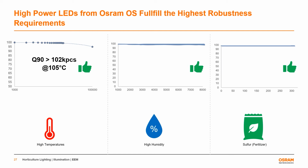The Oslan Square Hyper-Red LED, which is the most used 660nm LED on the market, has over 17,000 hours of test data behind it. From this, a Q90 of over 100,000 hours can be projected. Even at a temperature of 105°C, you cannot see any significant PPF degradation. It is always important not to look at only the LM80 test reports, but at hydrogen sulfide and humidity tests. Test results of Oslan Square Hyper-Red show extremely high stability against humidity.